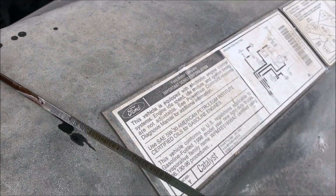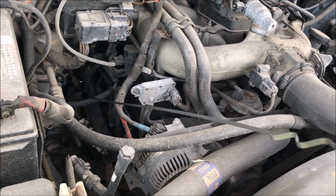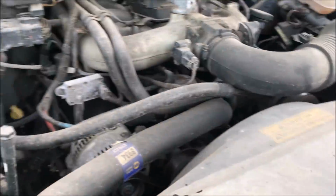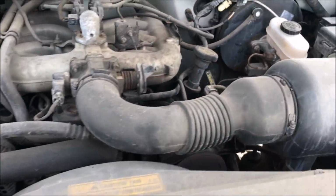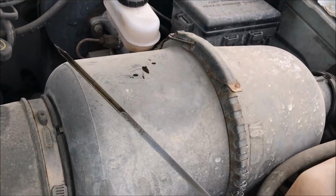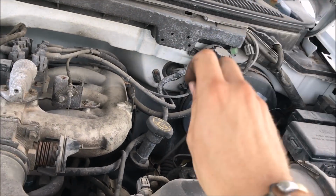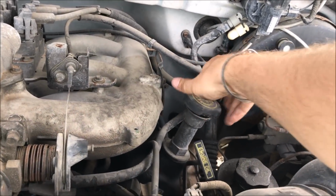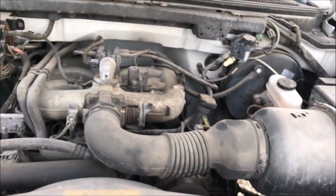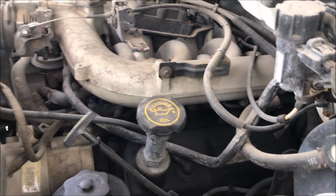Transmission fluid almost looks milky. Got a little bit of something going on, so that's concerning. Right off the bat, I see a vacuum hose hanging there. See that? Oh boy. Oh mama, come back, come back. The oil looks all right. It's not running too bad right now, and there it goes.